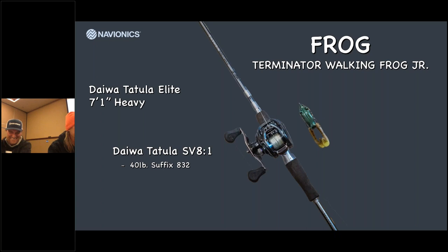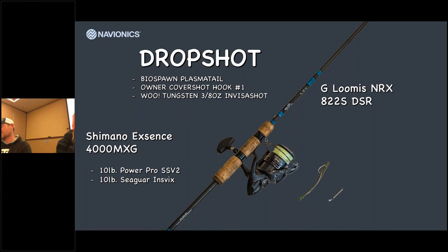All right, drop shot. Drop shot's killer. We'll talk about it with smallies. We're going to talk about largemouth. This drop shot catches a bunch of fish. This is one of the setups I was, again, using at Kentucky Lake. A drop shot catches fish everywhere. Catches big fish, catches small fish.